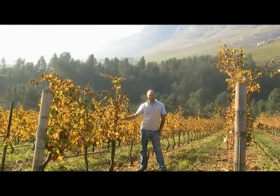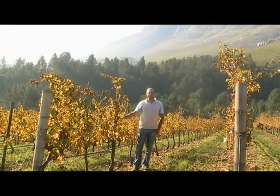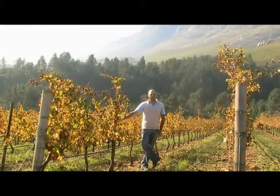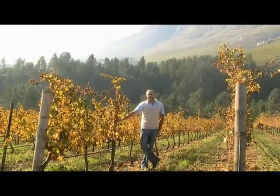Welcome again to our Cabernet block. This is our prime Cabernet Sauvignon block on the farm, and what's interesting about this vineyard is that it actually makes two wines that are very different to each other, both being Cabernet Sauvignon. The top half of the vineyard produces our Dornier Cabernet Sauvignon. I think it's a little bit different due to the clone that we have there. We have a clone 169.